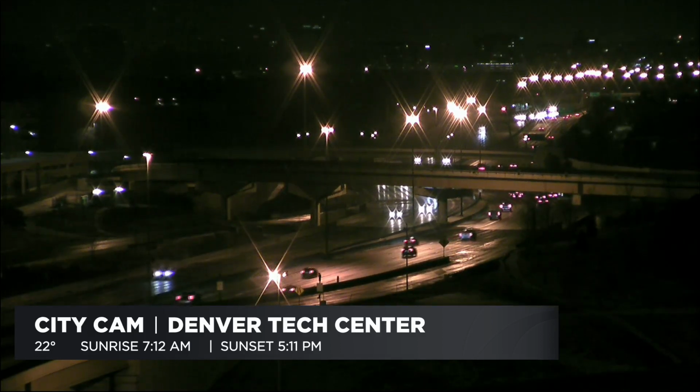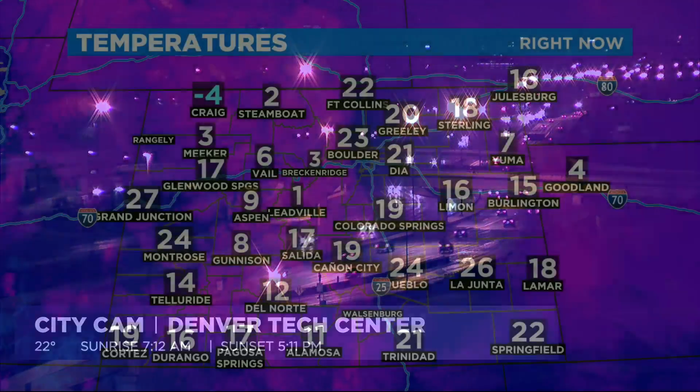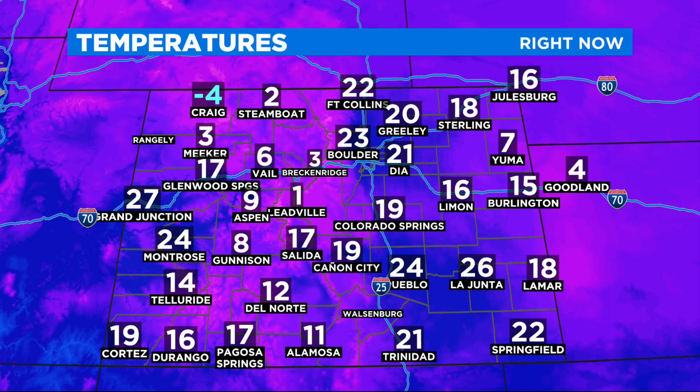And there's a look at our tech center camera. You can see just wet roads going on there. Not too bad at all. If you want really cold, go up to Craig. They are 4 below 0 right now.